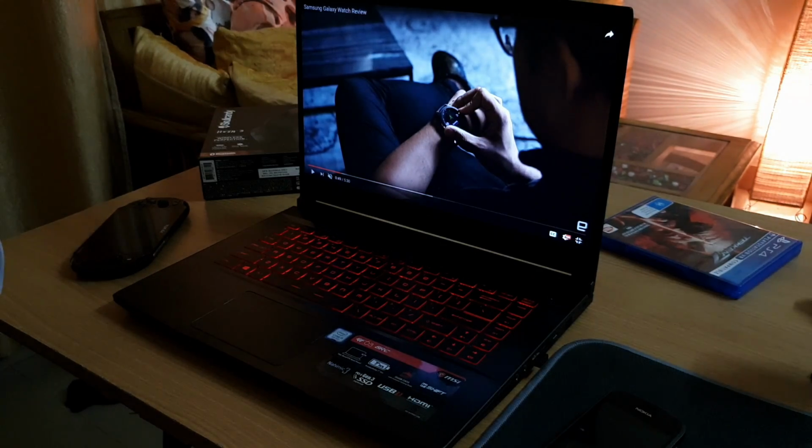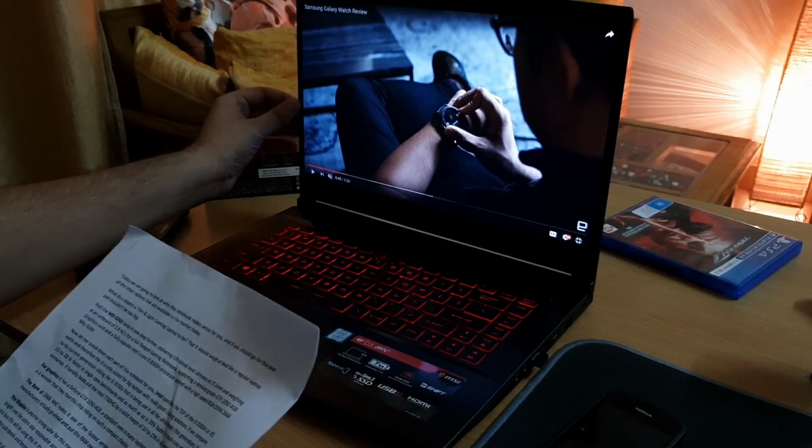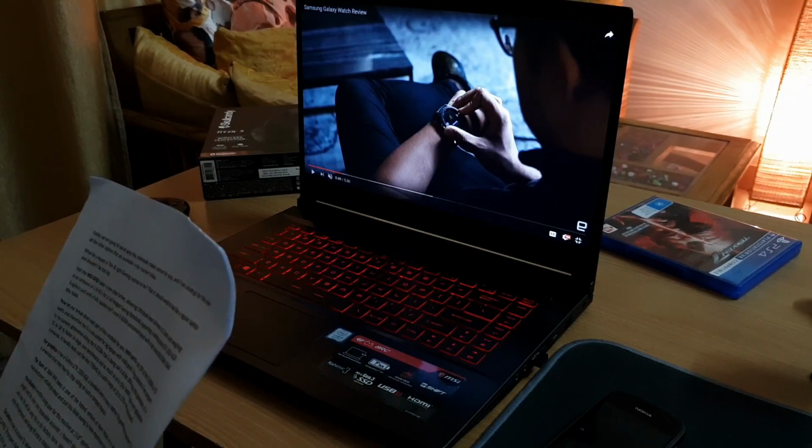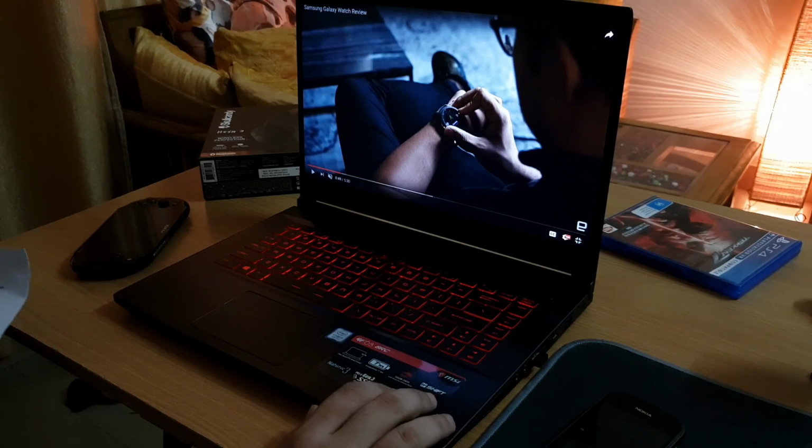Where the display truly shines is in its implementation of really thin side bezels. Over here, really thin side bezels, fit into a chassis not bigger than that of a 14-inch laptop.